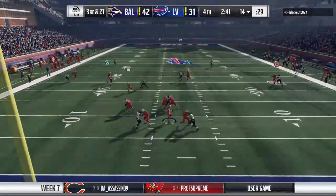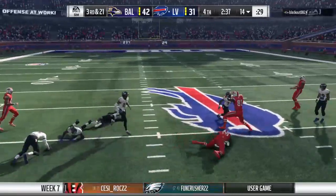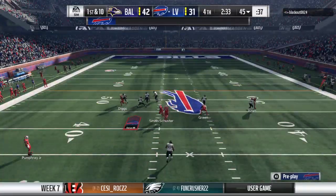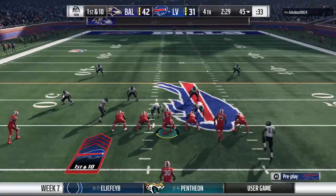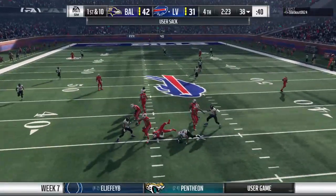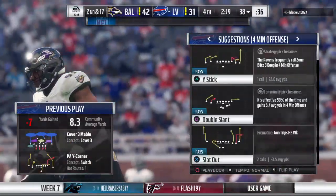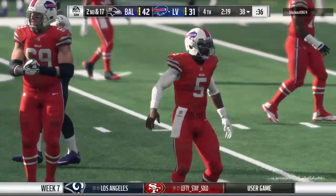3rd and long, it's Taylor. Open man, Smith-Schuster, it's complete. And they'll get it all the way out near midfield to the 45. A big gain of 31 on 3rd down. They go play action here on 1st down. And no escaping this time as he'll go down. They got him for a sack. Chris Wormley in there to bring him down for a loss of 7.